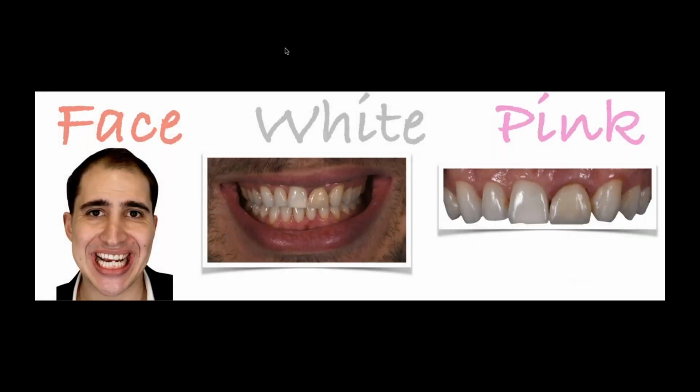So what am I always looking to do? I'm looking at the patients, and I'm starting by always looking at the face. What does the face look like? Where does the white stuff belong in the face, and where is the pink in the face? And once I understand those three elements, then I want to know who the person is.